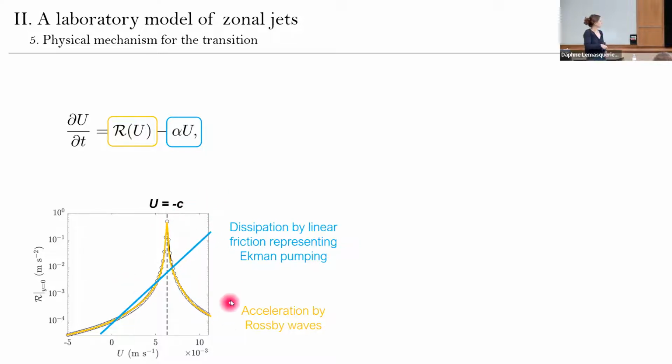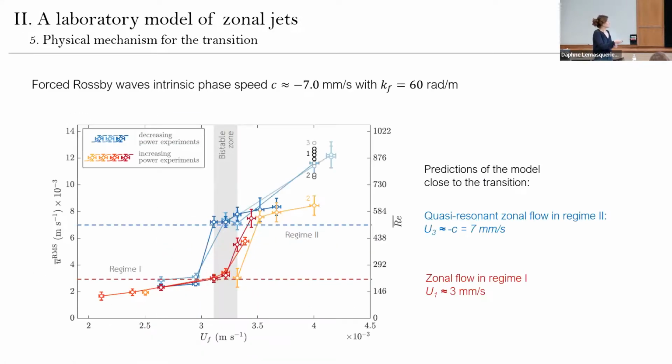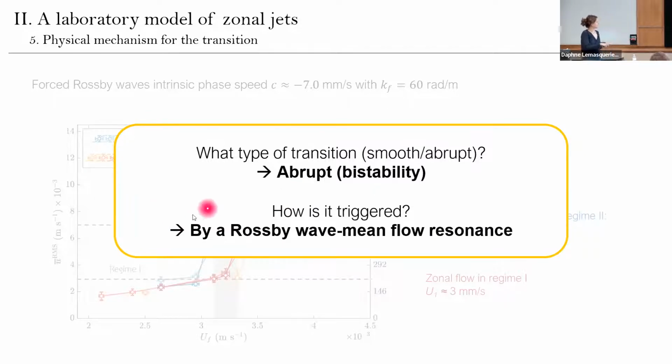And so given that resonance curve, you can see in that specific example that you have three intersection points, so three possible stationary solutions. One of the three is an unstable equilibrium, and the two others are stable solutions. U1 corresponds to regime 1. It's a low amplitude stationary solution, which is sub-resonant, whereas U2 corresponds to the second regime. So this resonance explains why you can have this solution. I'll skip that and just say that the conclusion is that the transition that we see is due to resonance between the Rossby wave and the zonal flow.